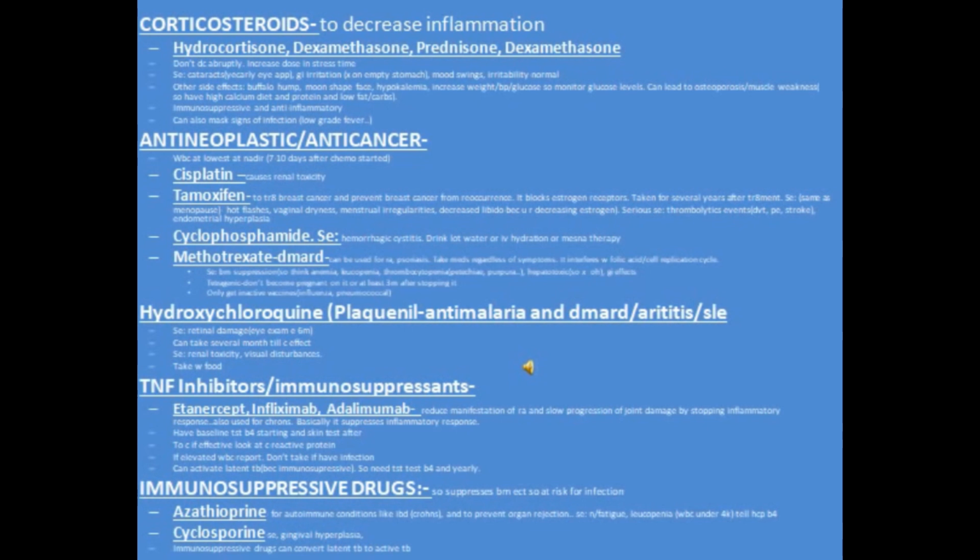Okay, the next class of medications are corticosteroids. They're also known as steroids, and they're used to decrease inflammation. They all end in "-one" or "-sone", so hydrocortisone, dexamethasone, prednisone. So I would just remember "own", like I own it, someone on steroids thinking the world of himself, like that.